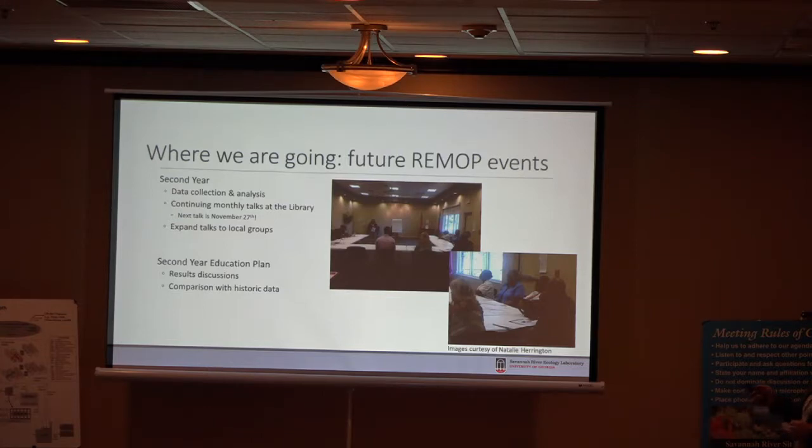And the second year education plan will mostly focus on the data. So I've been sort of building up right now to start understanding what the data means and what these values are and where they come from and how they're calculated. And so we have a group of 20 people that have been consistently coming. So we're going to start diving into the more complicated and hard to understand data aspects.